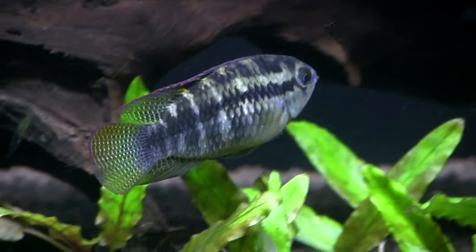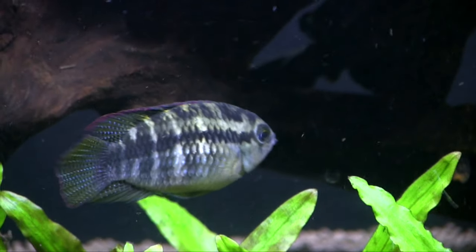And I honestly believe that cichlids are smarter, if there is such a thing, than other fish. And they certainly are more interesting to watch because of the way that, in fact, I'm kind of looking over because I'm looking at them right now, the way they interact with their environment.